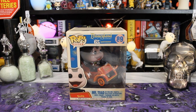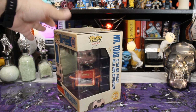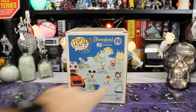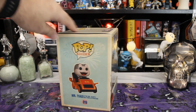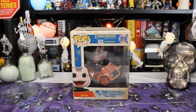Mr. Toad in his car from Mr. Toad's Wild Ride. Yeah, how could I not get this? It's a Pop 8-9, and I'm not going to get this one because I'm actually not going to get any of these ones. At least I don't plan to at this point, because I like the ones that come on the ride vehicles. Because, of course, we already had the Doom Buggy with Ezra, and we have the Jungle Cruise boat. I showed you that a couple months ago, I think now.